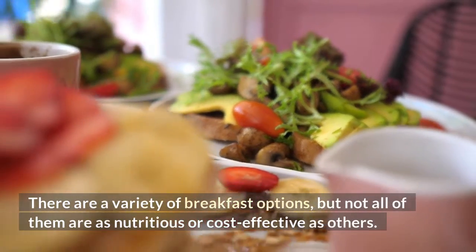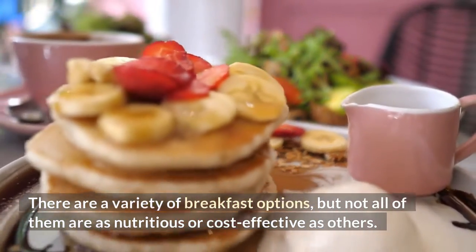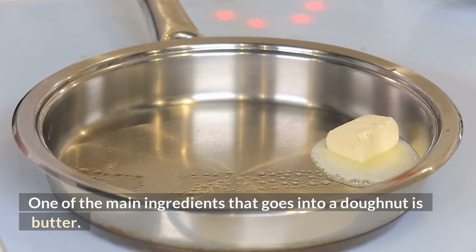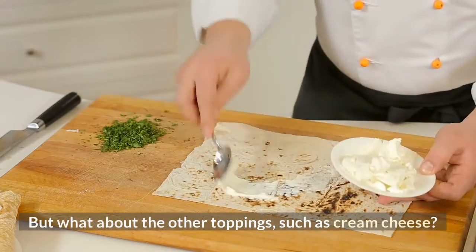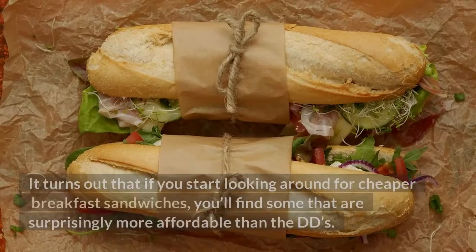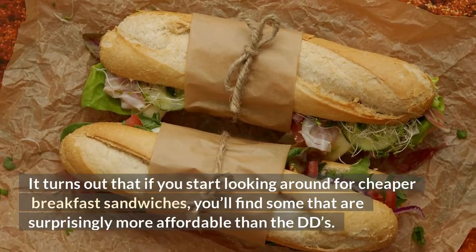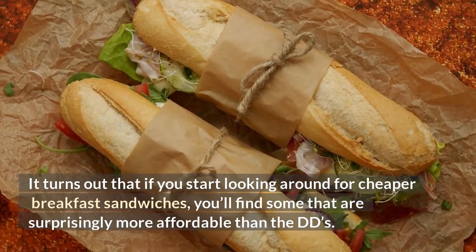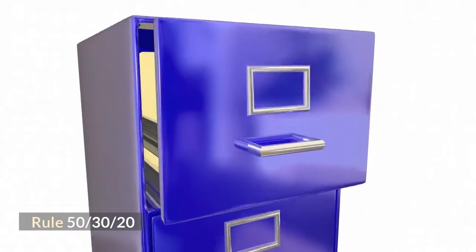Homemade food. There are a variety of breakfast options, but not all of them are as nutritious or cost-effective as others. One of the main ingredients that goes into a donut is butter. But what about the other toppings, such as cream cheese? And what about the coffee? It turns out that if you start looking around for cheaper breakfast sandwiches, you'll find some that are surprisingly more affordable than the DDs.